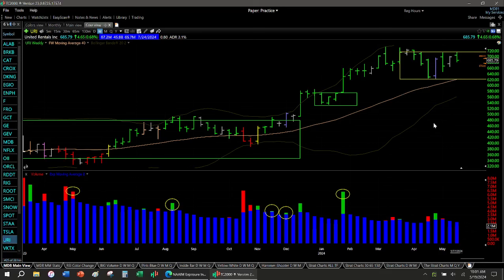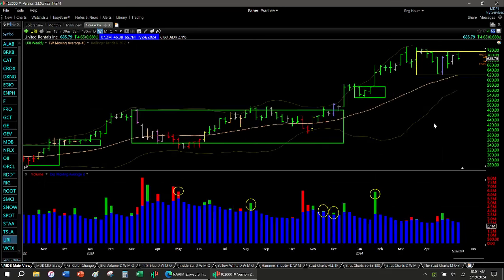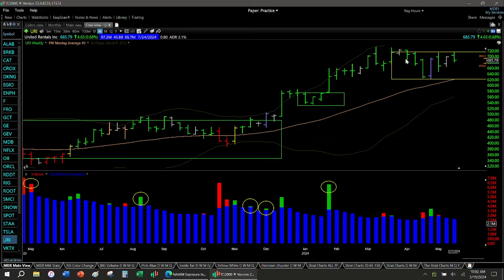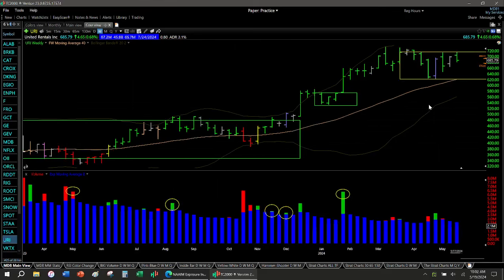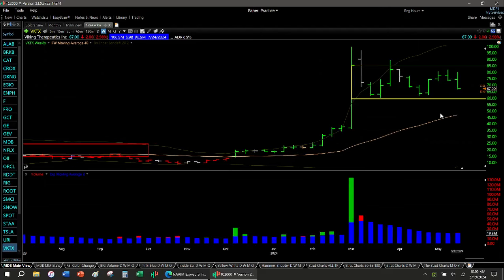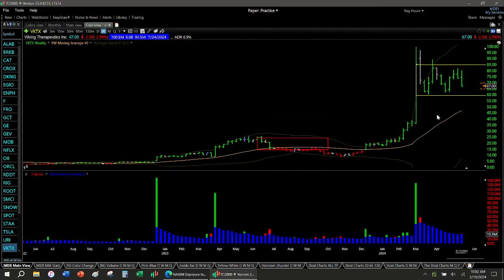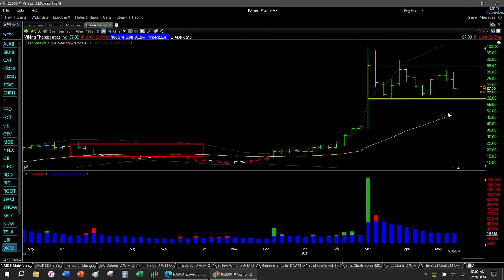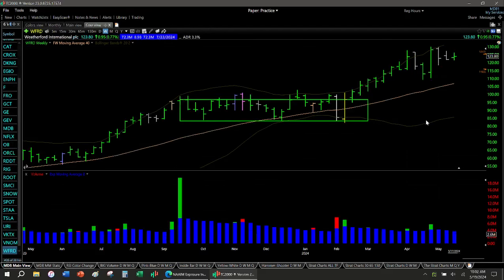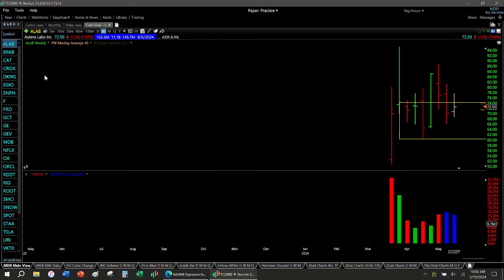And URI, one thing about this one, this tends to match the economy. Right now, just sideways. Sideways for the last 1, 2, 3, 4, 5, 6, 7 weeks. Interesting. Everybody waiting for a buyout of this drug, you might be waiting a long time. And that's it for list 6.